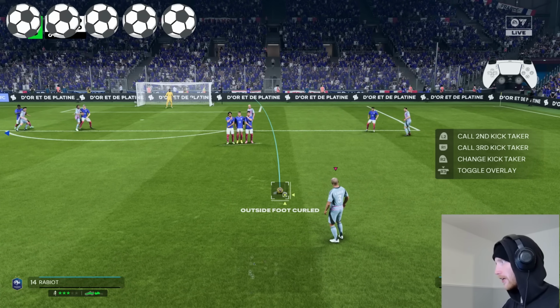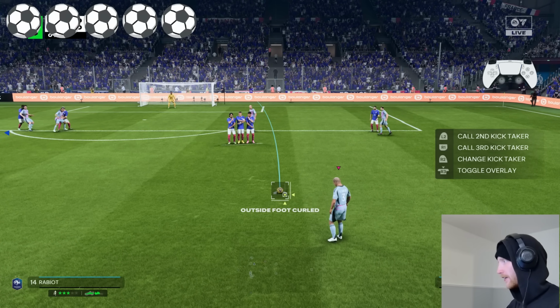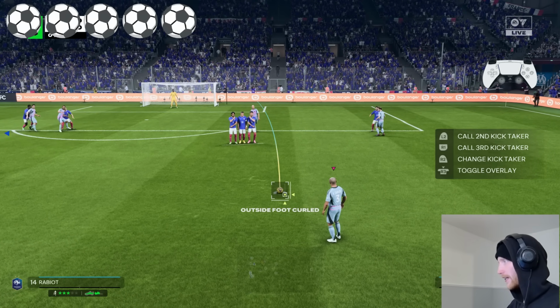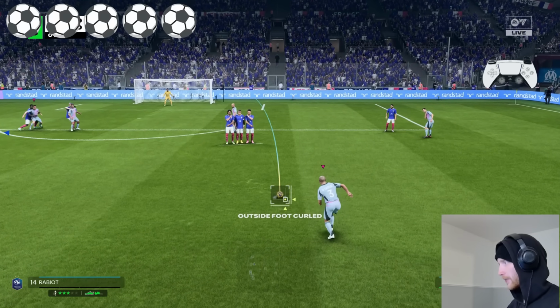We've got Roberto Carlos. He has the dead ball plus play style as well, so we have this extra line. We're just going to try and curl it out and then in, just like in real life, and get it into the corner. Here we go, Roberto Carlos. Can we score it?